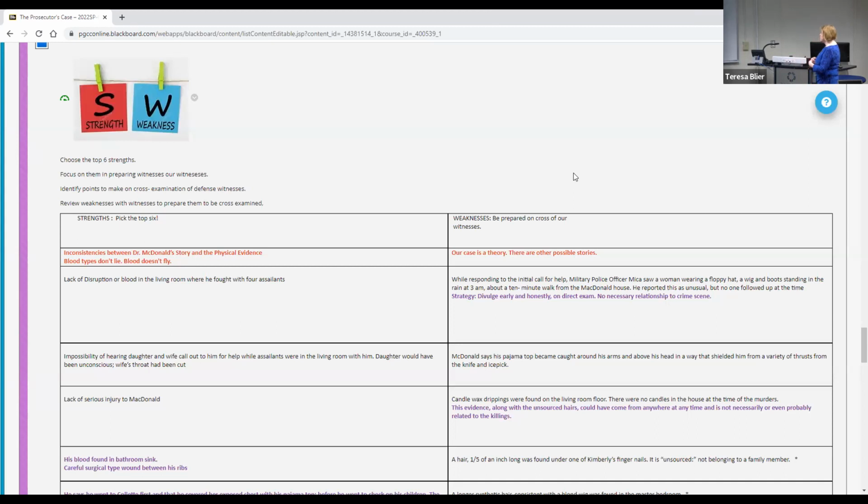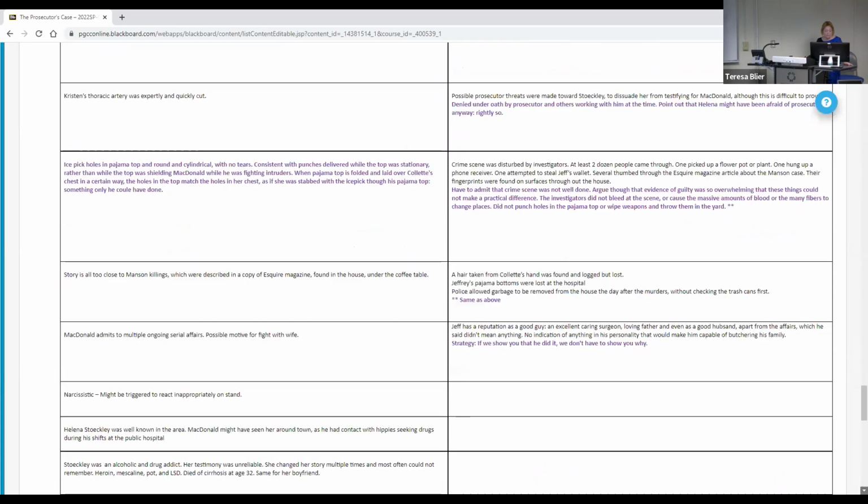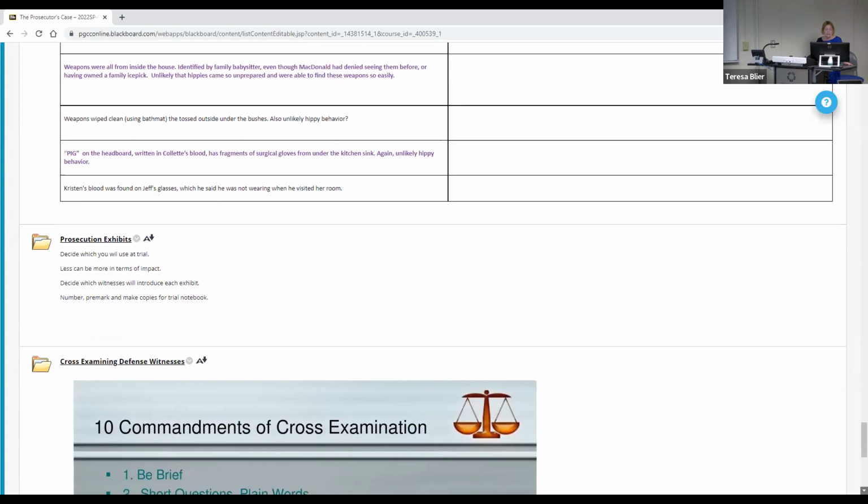But what we're going to say from the prosecution's point of view is even if you throw all that stuff out the window, we still got plenty. That's our argument. Okay, so we're going to go through our case like that and prep our witnesses, prep them for both direct and cross. Okay, and down here, let's see, prosecution exhibits.